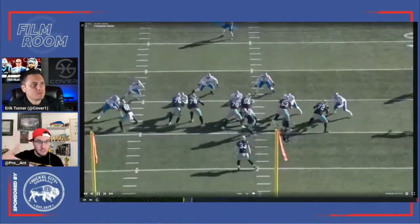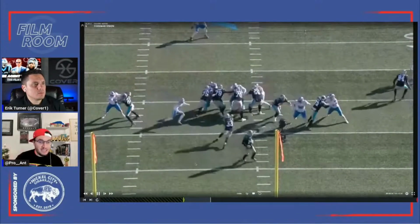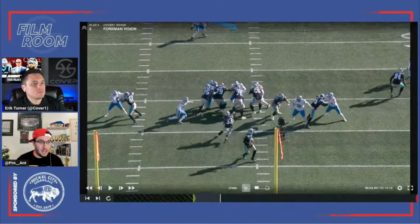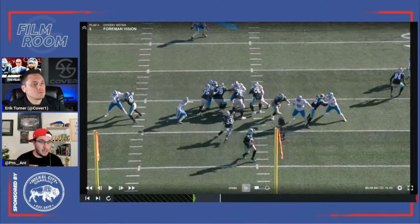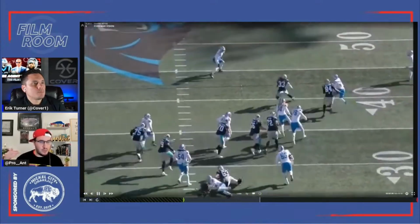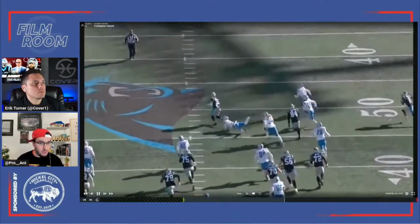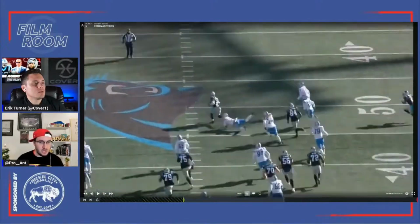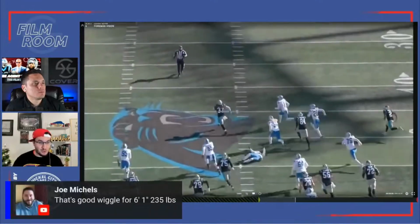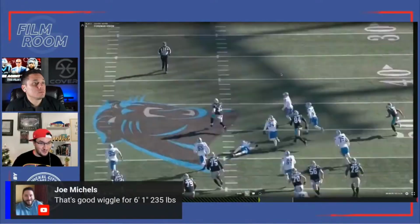You highlighted that free runner coming in. It's on Foreman to make him miss. That's what it is. It's similar to, if the quarterback is hot with the blitz coming off, the quarterback's got to beat the hot, and Foreman has to beat this free runner coming through. And I love how he puts his foot in the ground. He just gets upfield so quickly. You wouldn't expect that kind of burst. And he changes the angle just by putting his foot in the ground. And then we get a move at the third level. He gets chased down, but it's after like a 35, 40-yard gain. Exactly as Joe says, that's good wiggle for 6'1", 235 pounds.